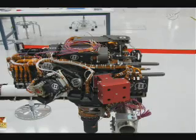This weighs about 100 pounds, and it's at the end of a 6-foot arm. So it's quite a piece of engineering to make this guy work. Next one, please.